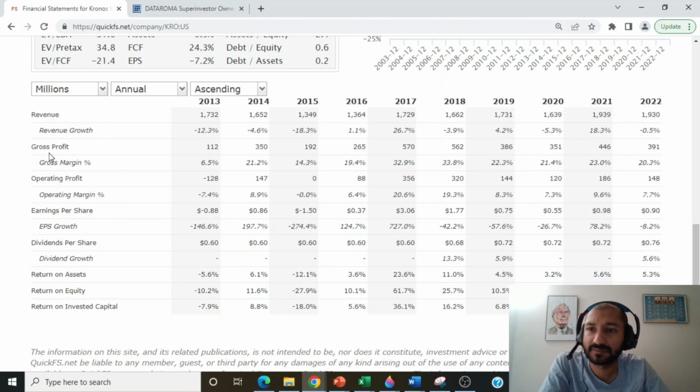Next, looking at the gross profit. The gross profit is what we get when we subtract the company's cost of goods sold from the company's revenue. Back in 2013, the company's gross profit was $112 million, and for the year 2022, it was about $391 million. Over the past 10 years, the company's gross profit has hovered from a low of about $112 million to a high of about $570 million.